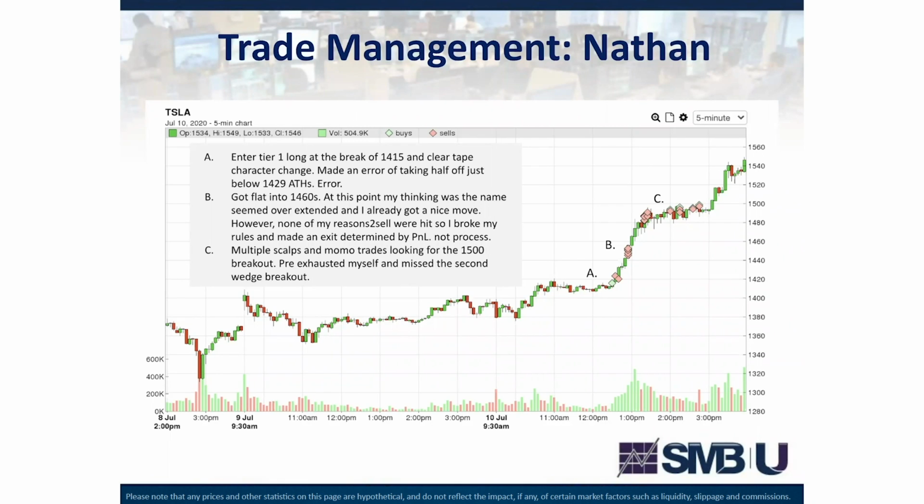So then at 1460s, I meant to take another 10% off there as we were getting a bit steep, but I fat fingered the wrong hotkey and I got flat, which was frustrating. But I just got a pretty big move, so overall, I couldn't be too mad about that. But then, where it's highlighted C, this is where I could spend a whole hour, as an anti-playbook.